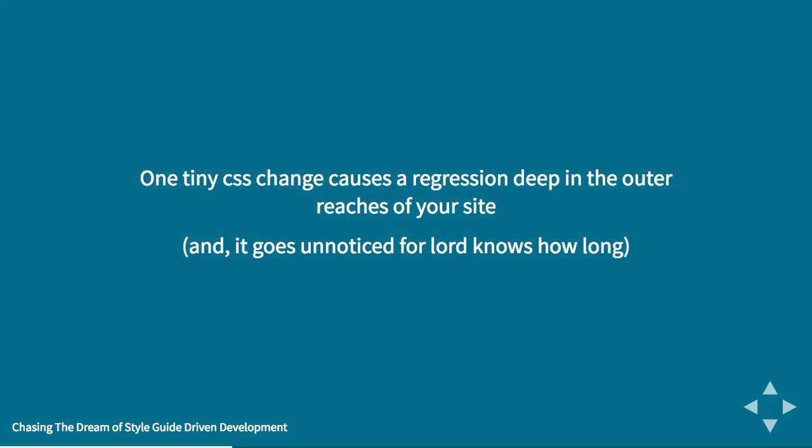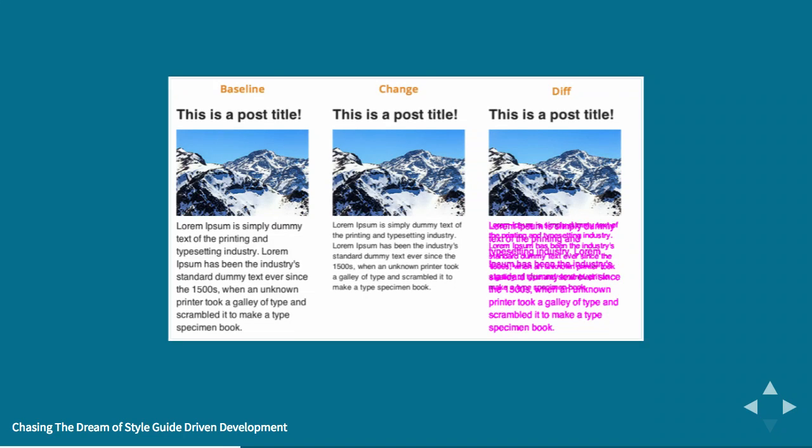One tiny CSS change causes a regression deep in the outer reaches of your site. Who knows when you pick up on it? Maybe it just goes and lives on. It's something that's definitely happened to me. And if you have this sort of framework where you're defining the pieces of the puzzle and putting them in a style guide, you have some tools so you can actually test and protect yourself from those types of regressions.